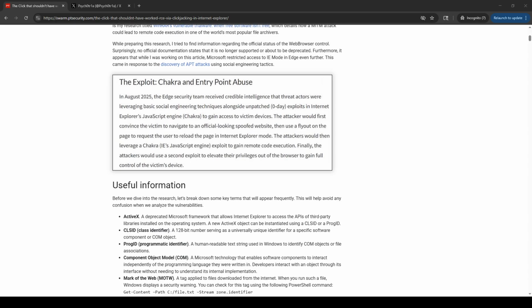Great. The exploit: Chakra on entry point abuse. In August 2025, the Edge team received credible intelligence that threat actors were leveraging basic social engineering techniques alongside unpatched zero-day exploits in IE's JavaScript engine, Chakra. Okay, so maybe there are unpatched ones. Who do I need to reach out to?